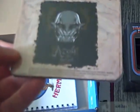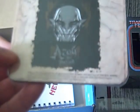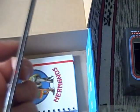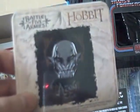What's next? We've got the Hobbit Battle of the Five Armies. Azog the Defiler. Presumably it's a drinks mat, which is great, although I don't know what you'd ever use one drinks mat for when they're not in the set, so perhaps not the most immediately obvious useful item, but it's always good to have a bit of selection.